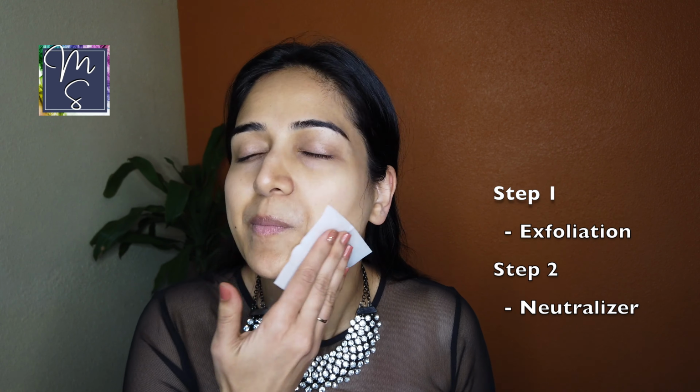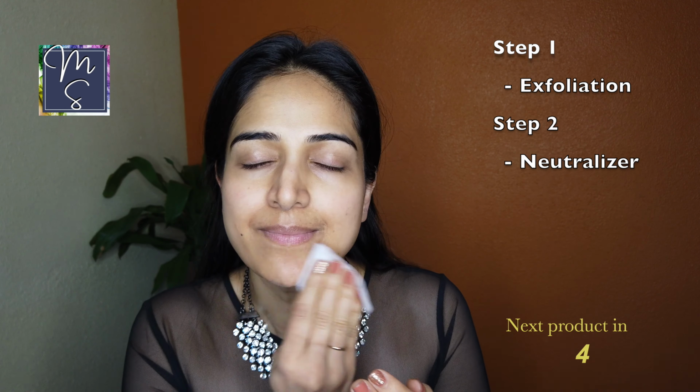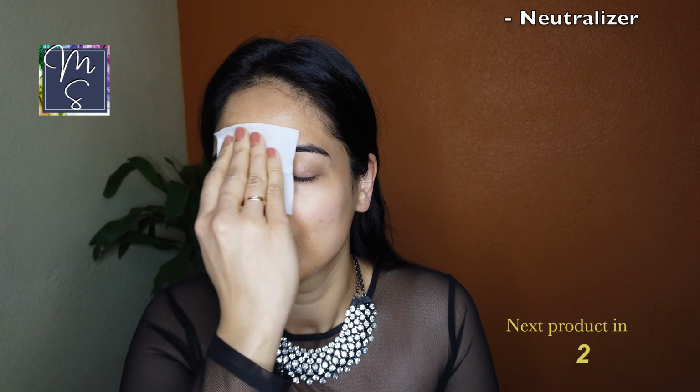You start with the first product, which is the Exfoliate and Smooth. After wiping your skin off with it, you wait for 2 minutes and then use the anti-aging neutralizer.